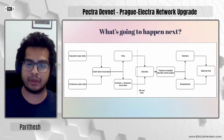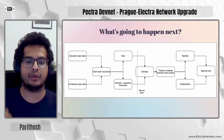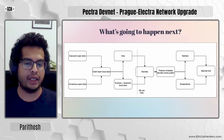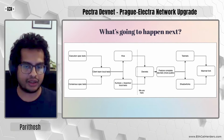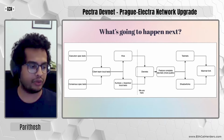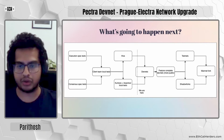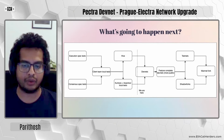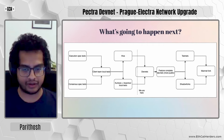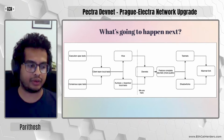So execution spec tests that Mario runs, not only will he be running them, but also the Nethermind team will run them and the Besu team will run them and make sure that stuff is working. Once they feel like they're mostly there, they'll usually give us a branch or an image or something to use. We'll tend to configure it in Hive so that we can go through a bunch of tests in Hive that takes hours. We'll also run it through Kurtosis as well as Assertoor. So we do our own local tests to make sure that the network is working as we expect.